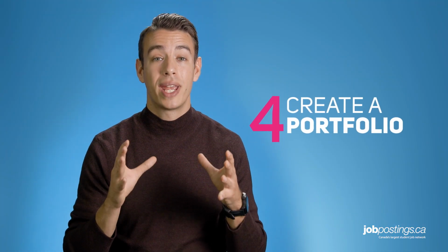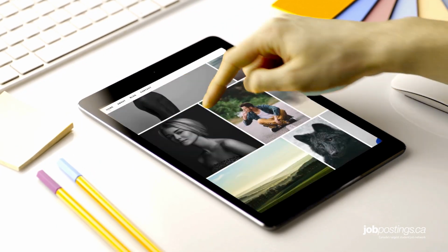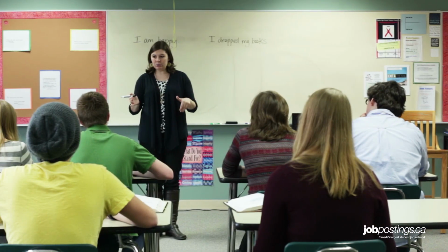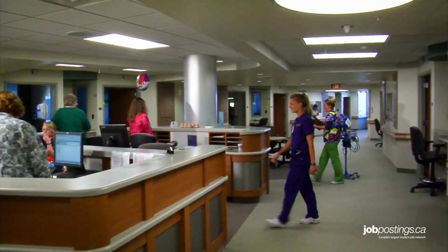Tip number 4 is to create a killer portfolio. If you're a designer, create a website that features your artwork. If you work in a business field, start a blog that features your research and thoughts about your field. Even if you're a teacher or you work in the healthcare sector, make sure the work you've done is easily accessible in some way. By setting up this portfolio, you'll have a unique way to showcase your skills that a normal resume won't be able to do.